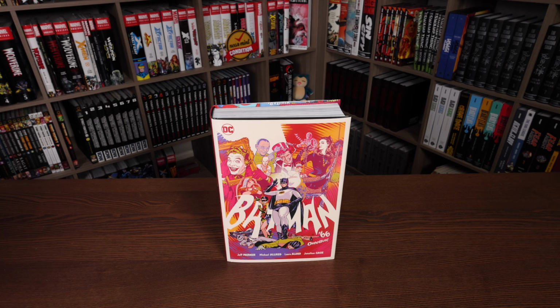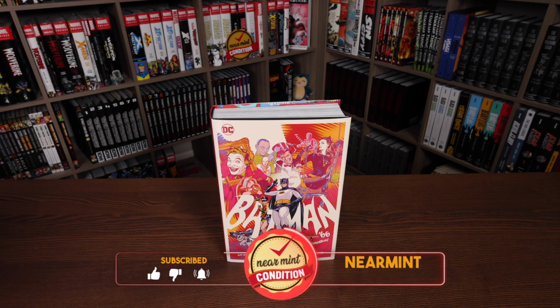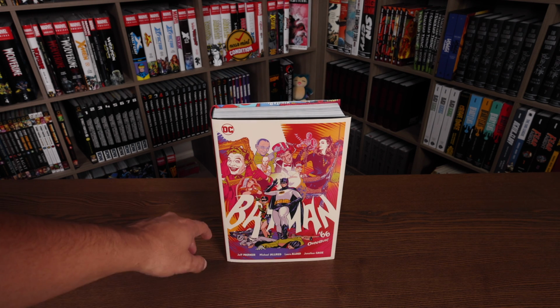And welcome back, everybody. So what we're looking at here is the 2024 printing of the Batman 66 Omnibus. And this is a book I never picked up. I think I was just waiting around on it, and then eventually it just kind of went out of print. But I am glad that they decided to reprint it because I had a lot of fun reading this book. But I did it a certain way, and I'll explain in a little bit.